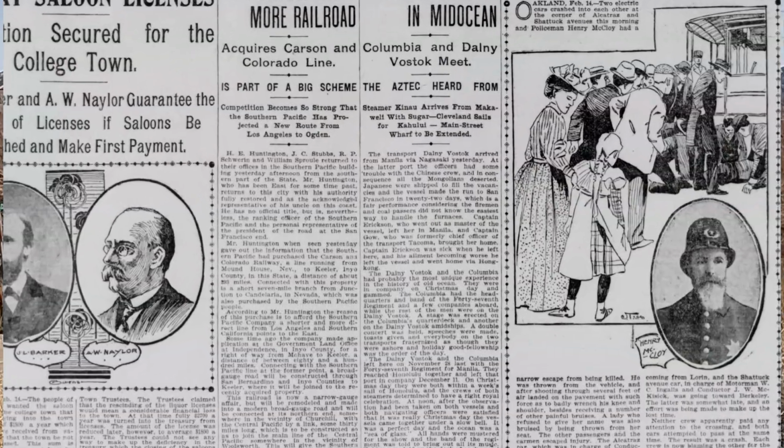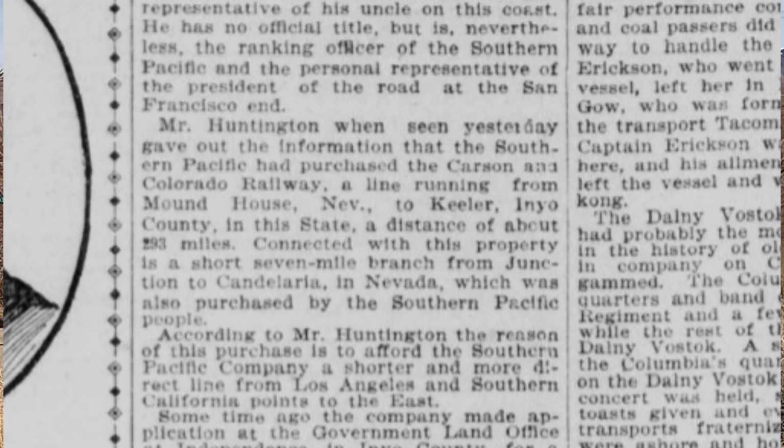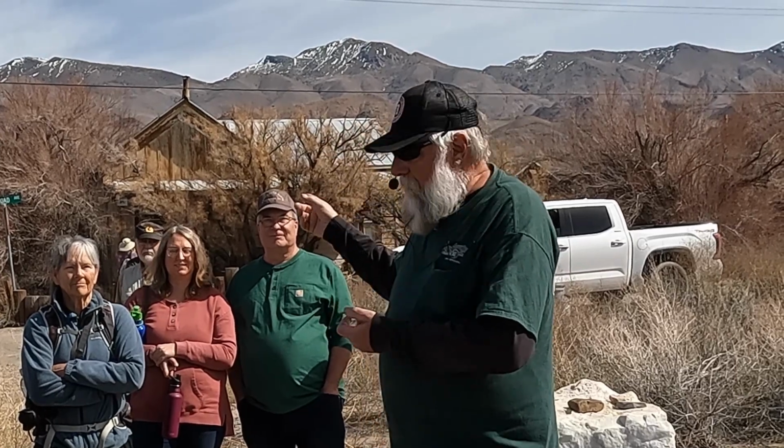The railroad here didn't make a lot of money. The first year they actually came up with a 25% profit. Wow, this is great. The next 2 or 3 or 4 or 5 years it was in the hole. They just weren't shipping enough ore to make it profitable. So in 1900 they decided to sell the Carson and Colorado, and Southern Pacific was glad to buy it, I believe, for $2.5 million. The next month after the check cleared, somewhere thereabouts, silver was found in Tonopah.